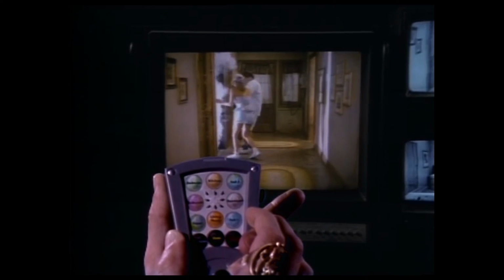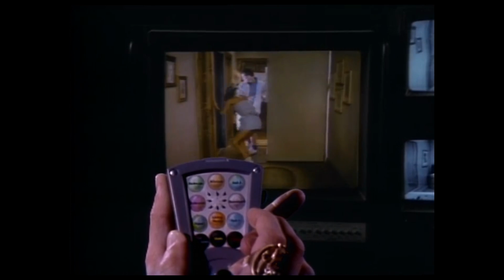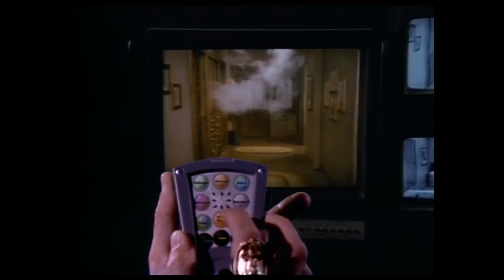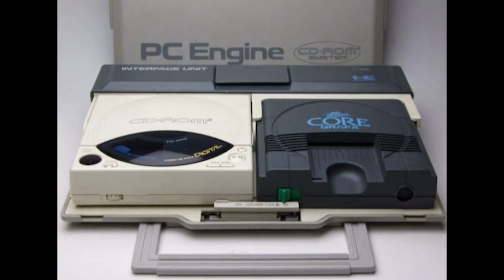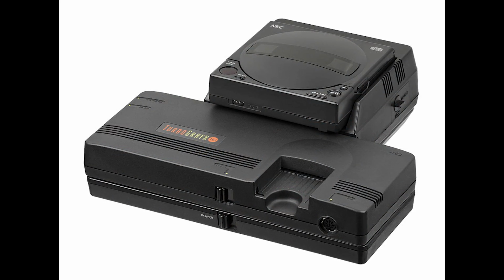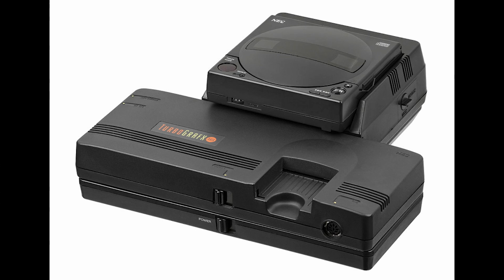By 1989, however, optical disc technology had started to infiltrate the video game industry in the form of CD-ROM drives for PCs, as well as the launch of the PC Engine CD-ROM system in Japan, repackaged and released for the TurboGrafx 16 in the US in 1989.